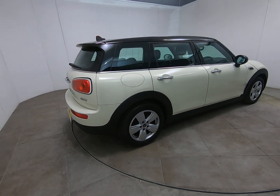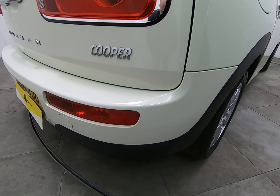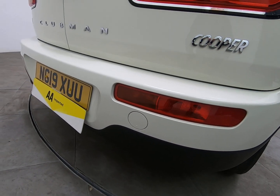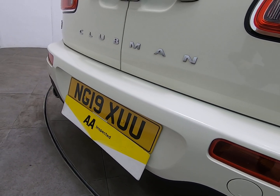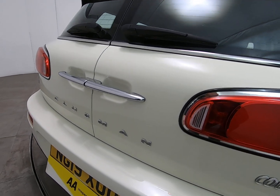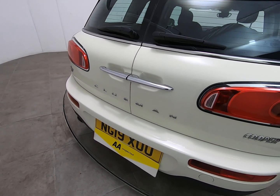Just bringing you around to the rear of the car. As I mentioned at the start of the video, all bumper corners free from any scuffs or marks. That does include the plastic trims lower down. There's no marks to the centre of the bumper either. Car's never backed into anything at all. Can't see anything to mention on the tailgate. Once again, no marks underneath the door handles.